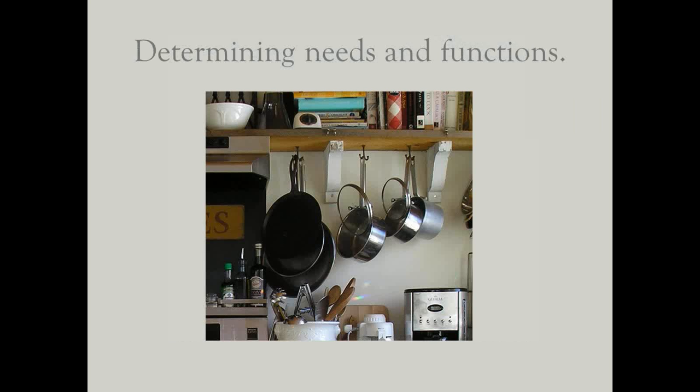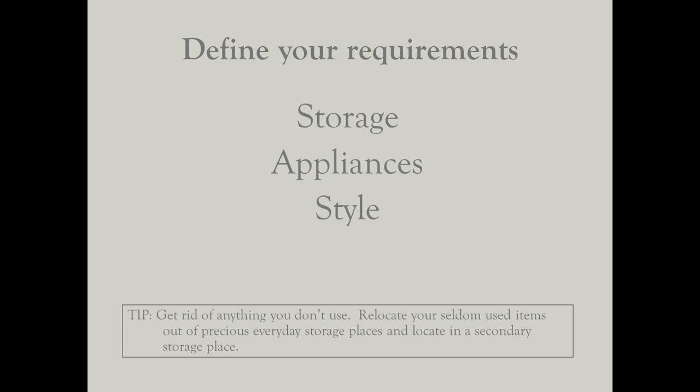So you want to start with determining your needs and your functions. What are your requirements? Your storage needs. Do you buy food every day, once a month, once a week? What are your appliances? Do you have gas, electric, microwave, freezer, standalone, and combined appliances? And some people have special needs for those appliances. And what's your style? Do you like it sleek and modern, country, casual? So those are going to be your requirements.